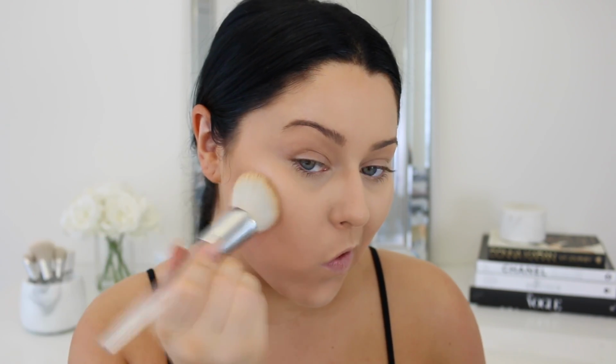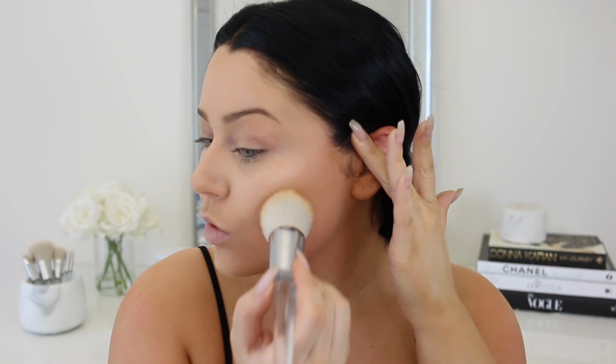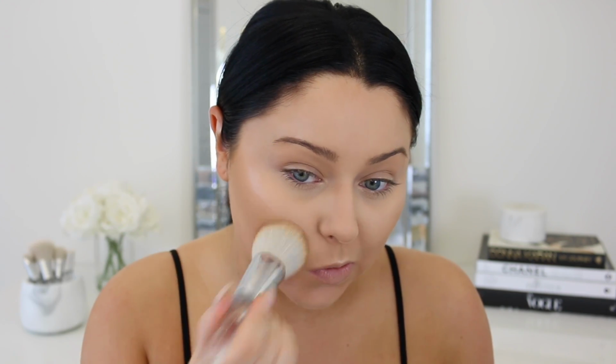So I'm gonna use my trusty e.l.f. cream bronzer brush that I love. I'm gonna start off with the shade Oaks on You because I feel like it might be perfect on its own. But if I feel like adding the maple one, I will. Oh, it's so pretty. Wow, that applied so beautifully. And it looks so natural.